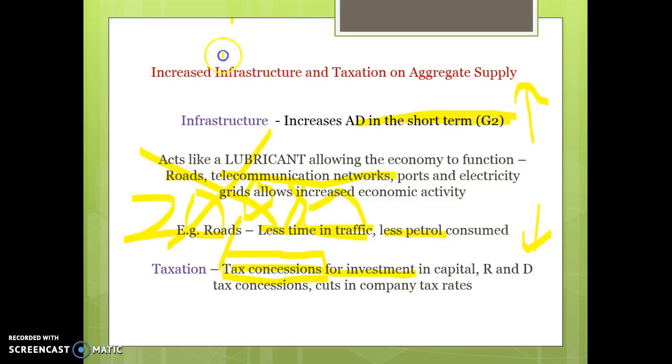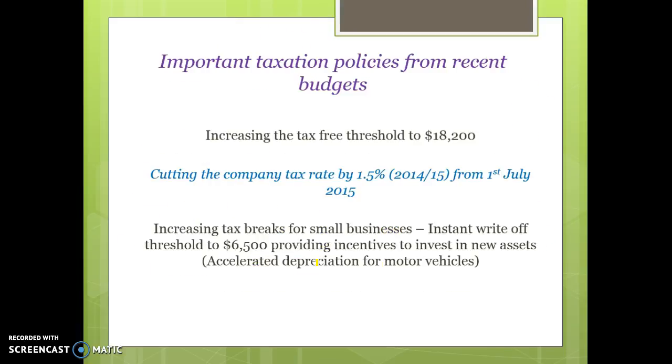So like they might give you 150% tax deduction on all expenditures for research and development. So if you spend $100,000 on research and development, you can claim $150,000 in tax and reduce your taxable income by $150,000. And all of these things are designed to promote investment, which will boost productive capacity going forward. Other taxation policies, increasing the tax-free threshold in the past has increased participation. We've talked about cutting the company tax rates, and this idea of the instant write-offs threshold for businesses that are buying things up to $20,000 to invest in new assets, or accelerated depreciation allowances.